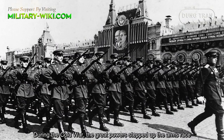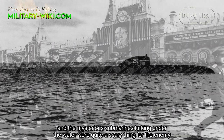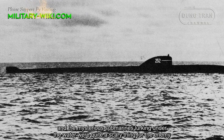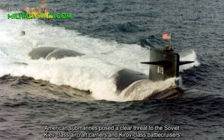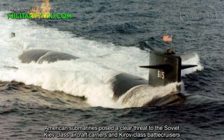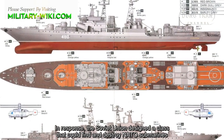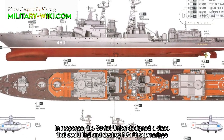During the Cold War, the great powers stepped up the arms race, and the mysterious submarines lurking under the water were quite a scary thing for the enemy. American submarines posed a clear threat to the Soviet Kiev-class aircraft carriers and Kirov-class battle cruisers. In response, the Soviet Union designed a class that could fight and destroy NATO submarines.